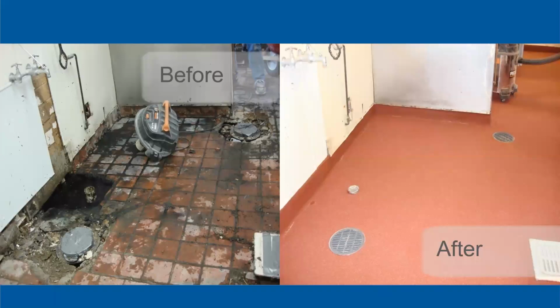In as little as 2 or 3 days max, you could return that commercial kitchen back to service. Turnkey, done. And so I think that's going to about wrap it up. I said those systems right there are between $6 and $10 installed.